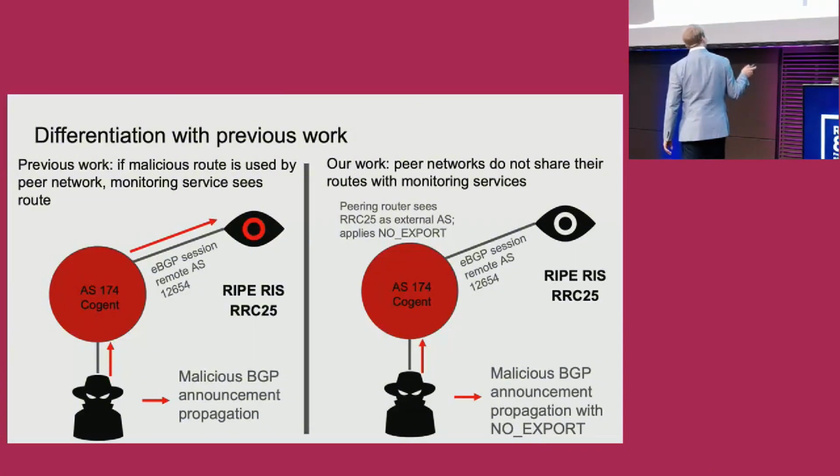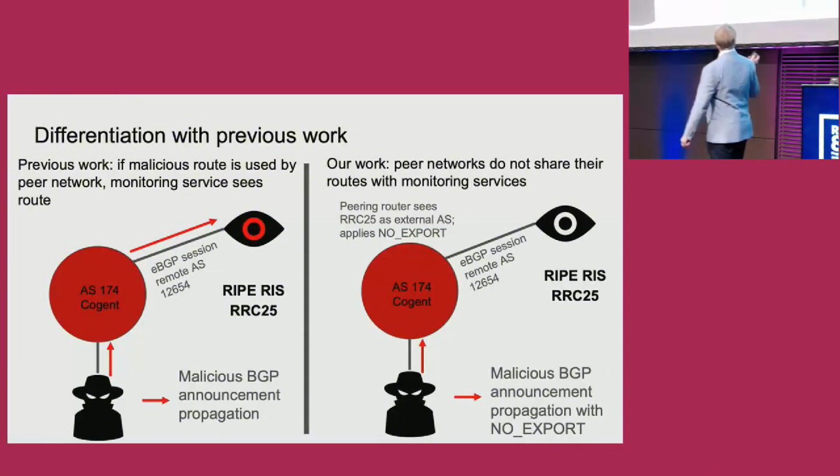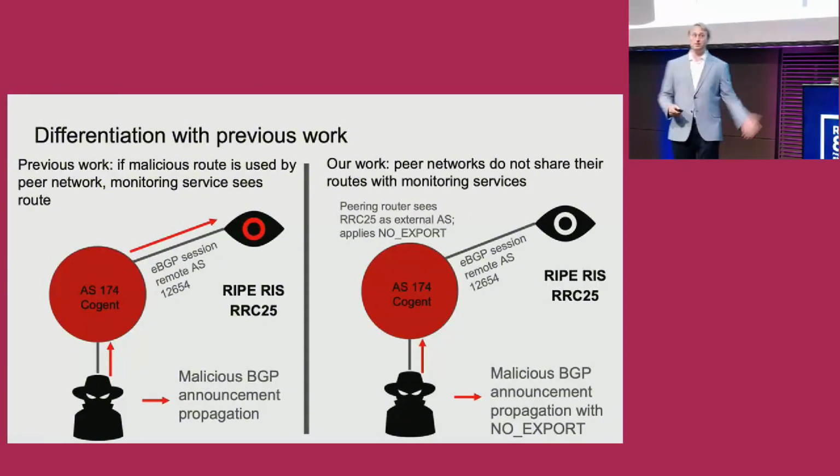If the adversary tags their route with no export, seen on the right side here, the route can actually enter the Cogent table. Cogent can use it as best path, but will still suppress it on this edge to RIPE-RIS. So now you've gotten the route into a major backbone, even a global backbone, but it's not in RIPE-RIS.